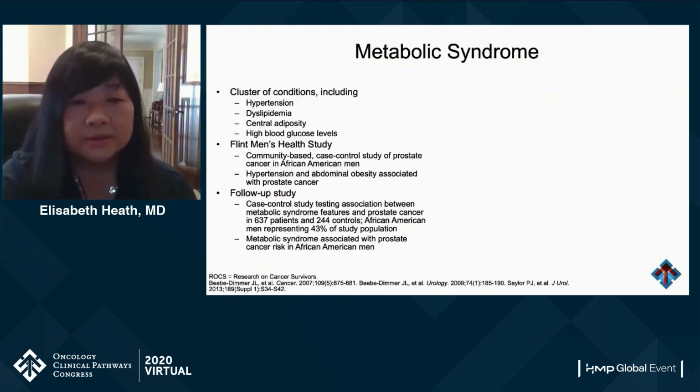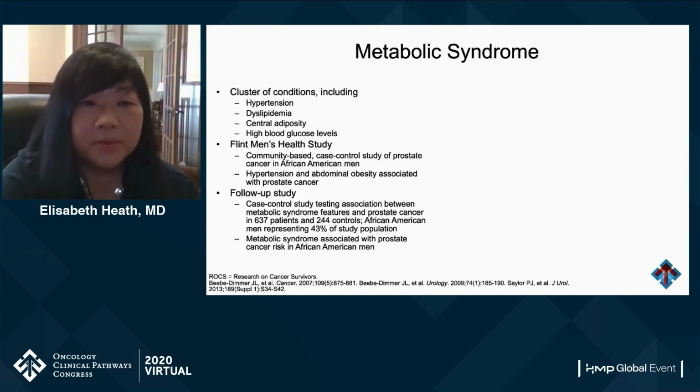I do want to call to your attention, though, that when we start folks on androgen deprivation therapy, we always have a concern about metabolic syndrome. So with this discussion of getting that PSA down, the other part to that well-balanced discussion is some of the side effects that may be short-term and long-term.